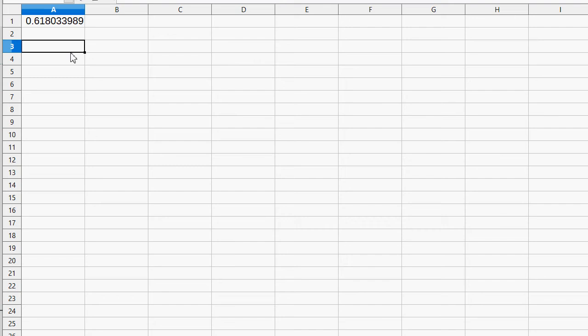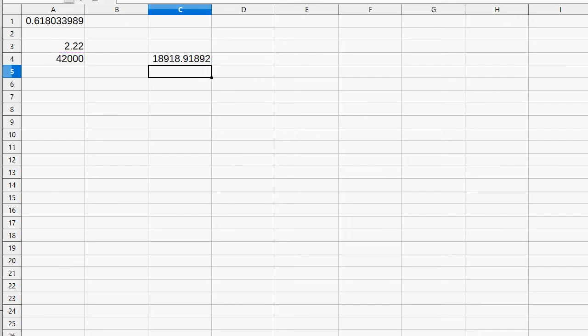So let's put in the low of 2.22 and the high of 42,000. If we divide those two numbers together, we're going to get a number of like 18,000 or something. It's going to be sick. 18,918. That's how many times this went up since that low.